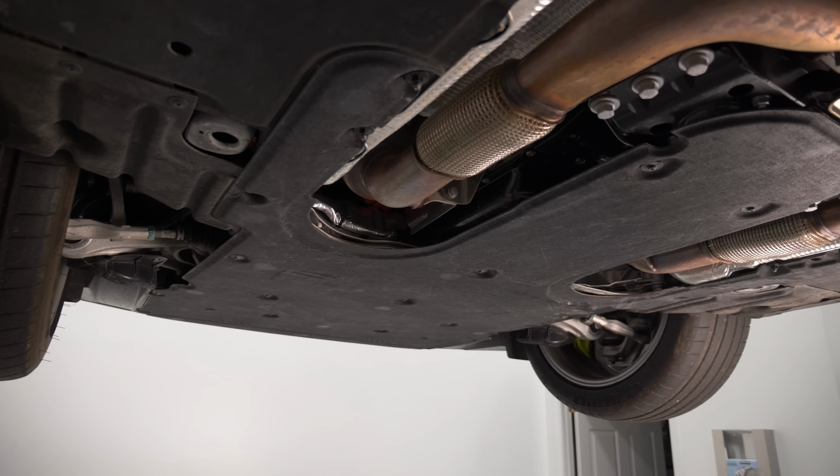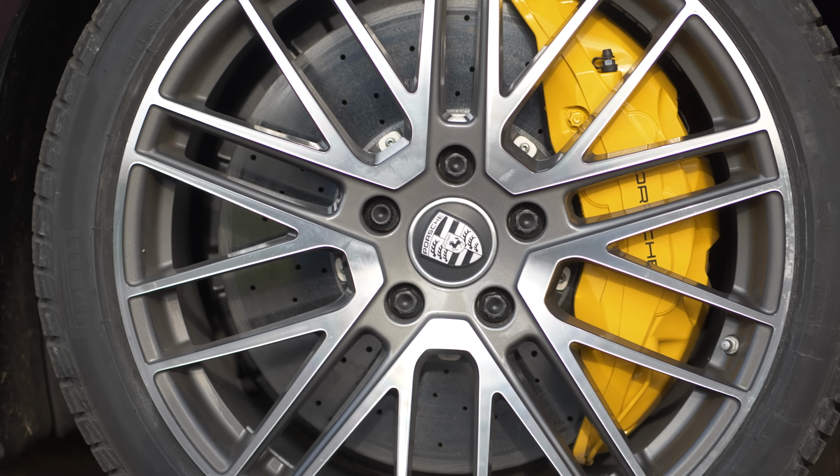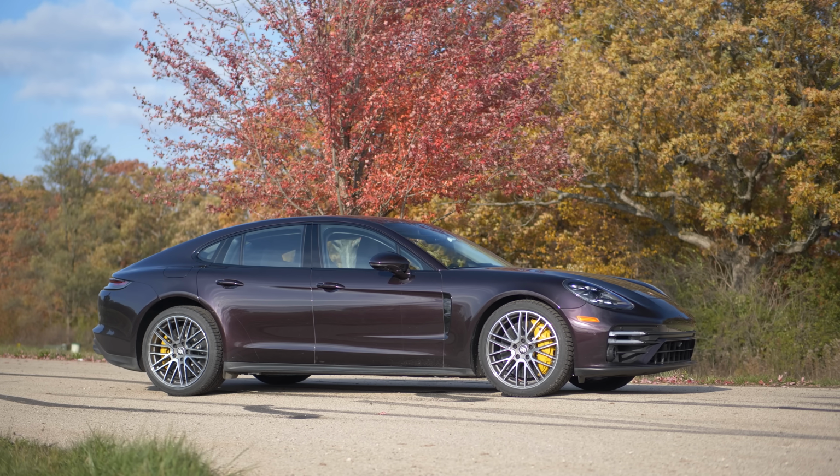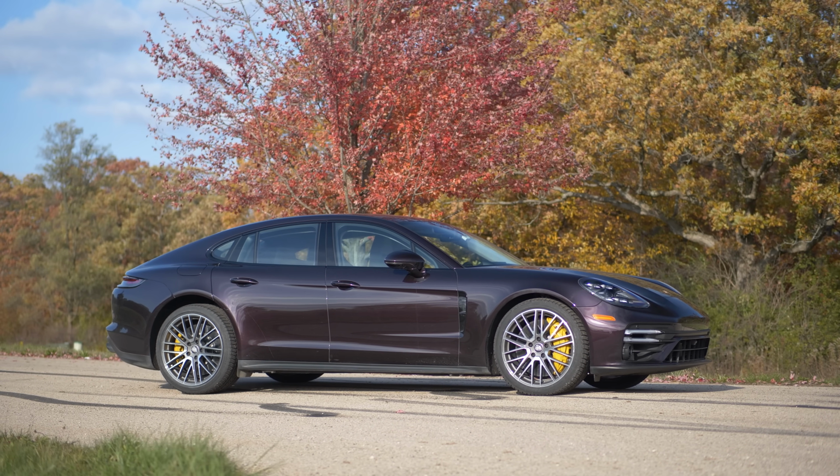Look at these calipers and look at this, like the rotor design. If you are coming from an economy car, like something with 17s or even 18s, this is probably bigger than your whole wheel and tire setup. Yeah, absolutely. But big story, V8s.